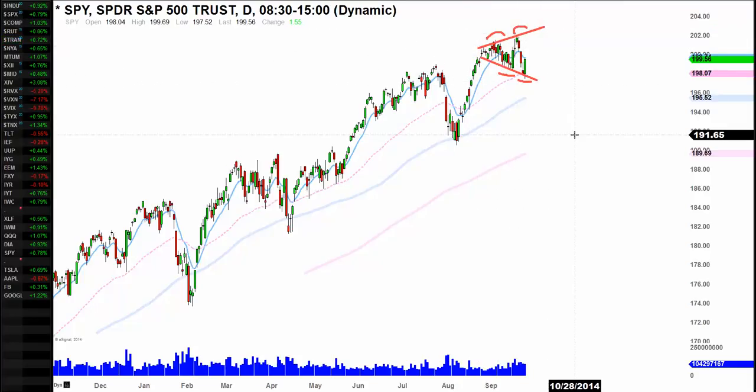And on the Spider, we're potentially forming, like we talked about earlier, some kind of megaphone pattern that could potentially turn into a diamond pattern, but we're way too early for that. So, good bounce today, but we'll see how it plays out over the next few days, and the way it plays out is going to determine how it looks next week. So we'll get a better idea next week, and we'll look at it again next Wednesday.